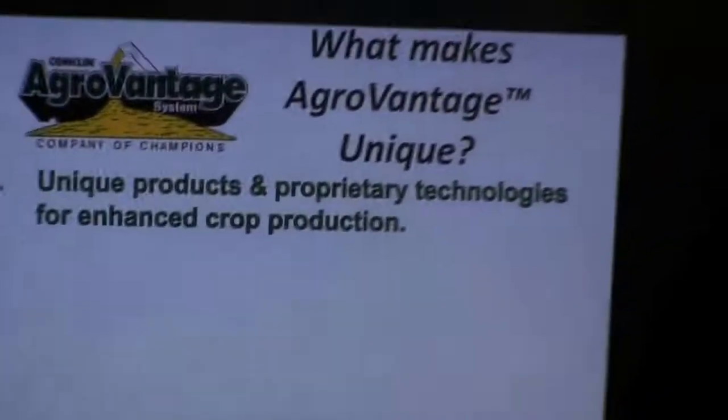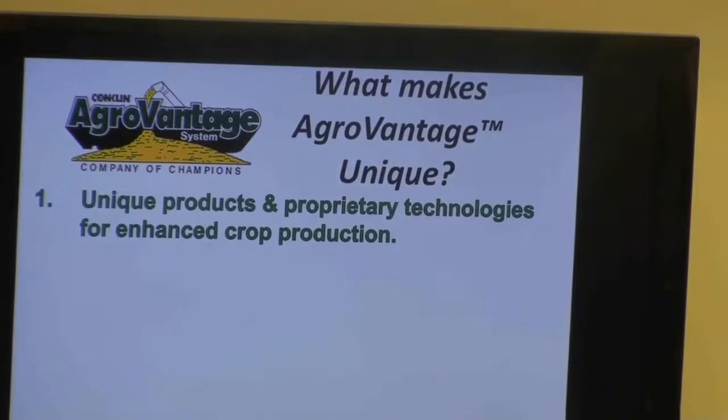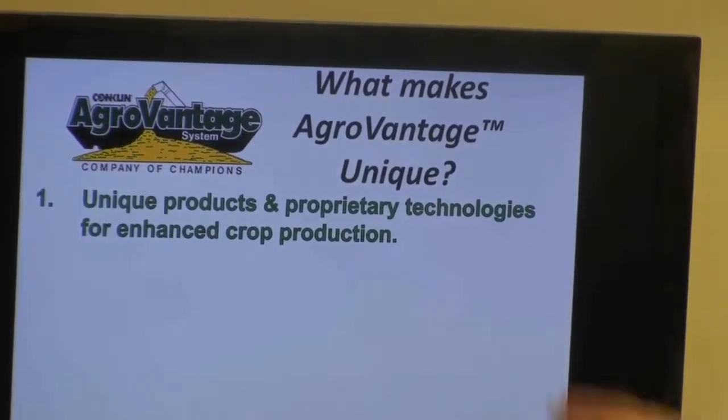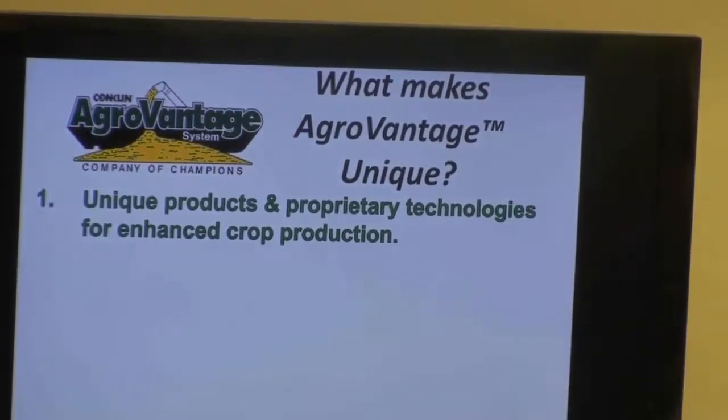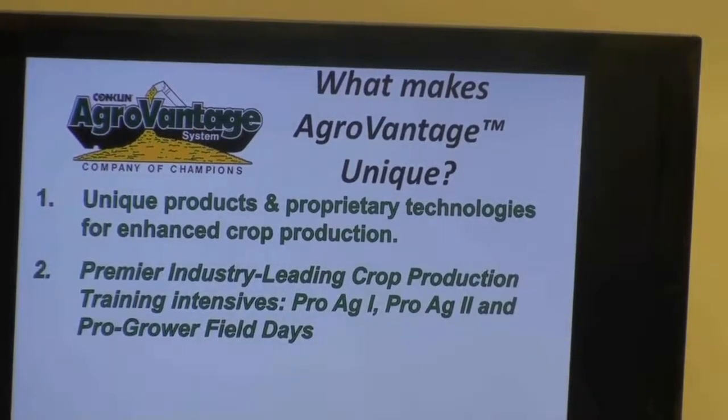So what makes our program, people ask me all the time, they say, well, what makes Conklin's AgriVantage system different from every other company that's out there? I say, well, we have some unique products and some proprietary technologies. Nobody else in the country has a product exactly like Wex, Amplify, Nutrient Compass, Intensify, those kind of products. But other companies have some unique products. But we've got some premier industry-leading training programs.